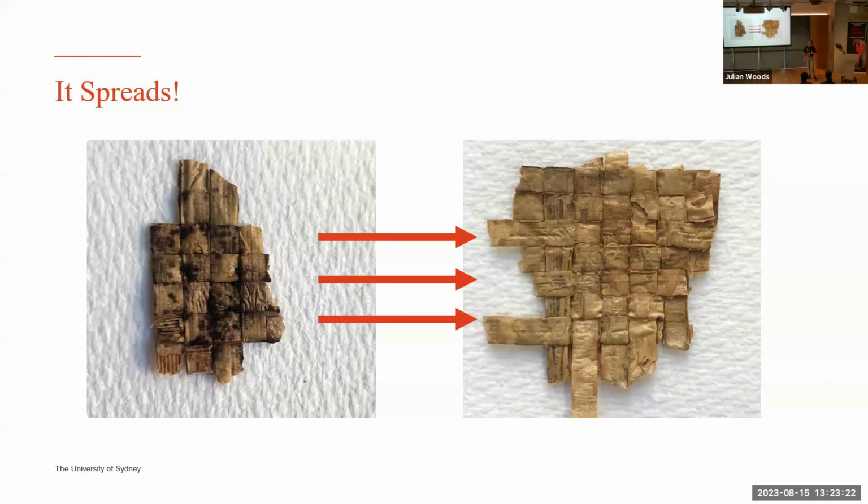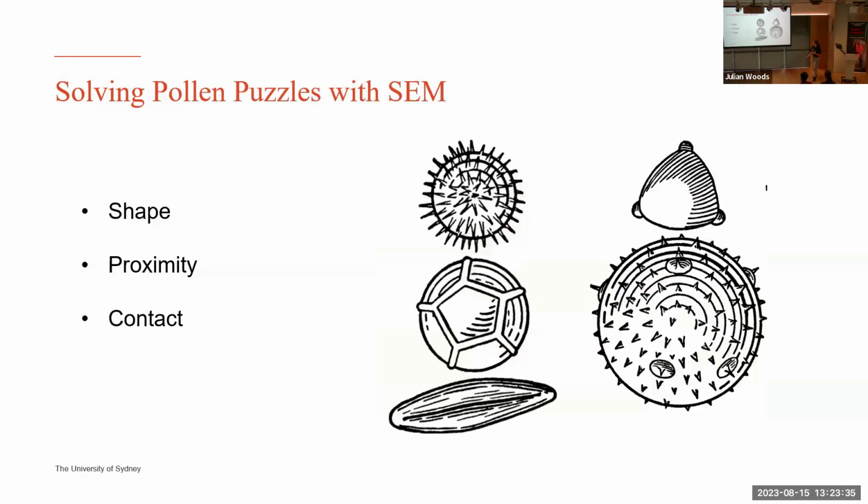So by using scanning electron microscope, even though the mold is non-visible on this mat, we can see with electrons and make sure that those spores don't get into the museum. Yeah. So not only are spores able to be detected, but scanning electron microscopy can allow us to look closer at pollen as well.